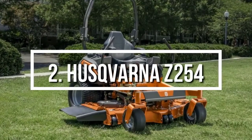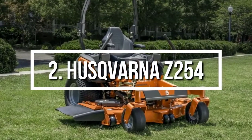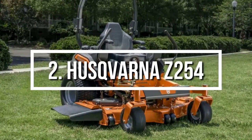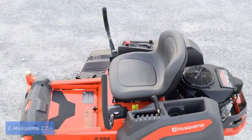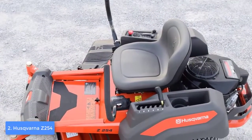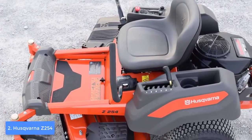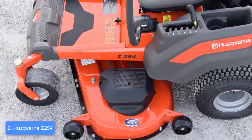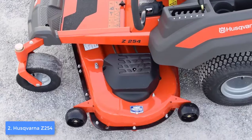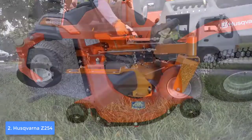At number 2, we have the Husqvarna Z254. The Husqvarna Z254 is a Z-turn riding mower that is maybe not the most affordable that you can find on the market, but if we take into consideration that it is produced by a respectable brand on one side, and that it has dozens of innovative features on the other, then by default, the Z254 is a top choice.